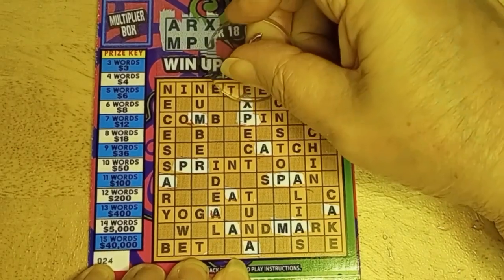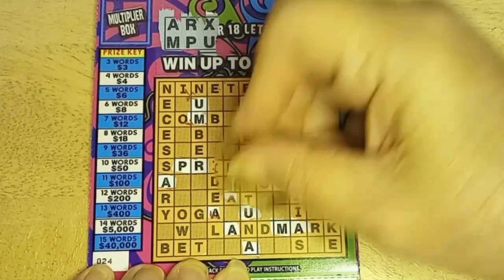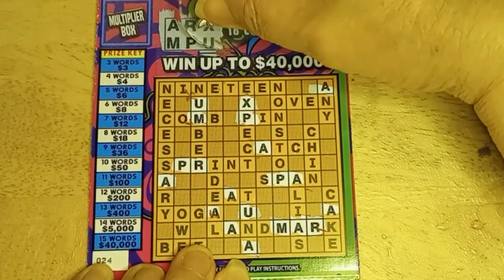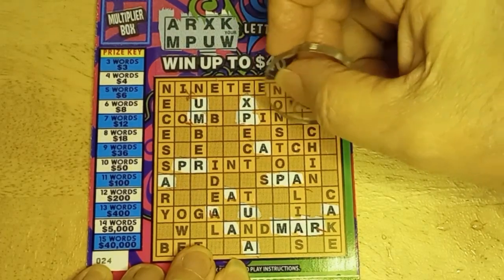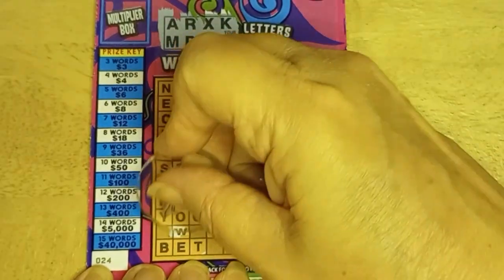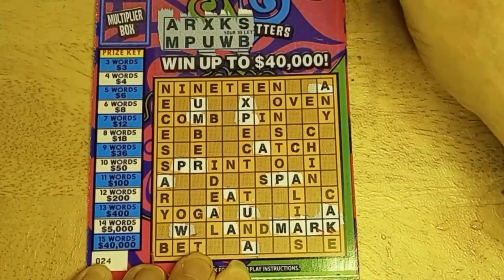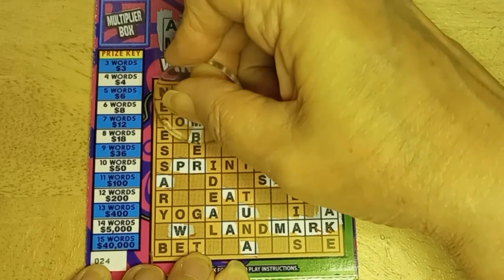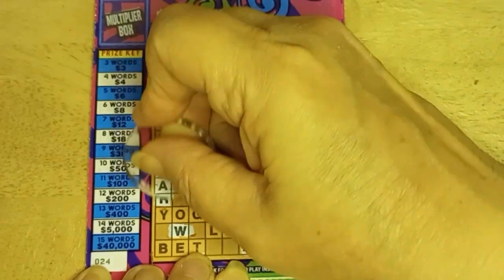X and U. There's an X, there's a U. And I'm rushing. I really shouldn't do that because I do things like that. I missed an R. X and U. K and W. Landmark has the K and O has the W. S and B. S is always a good one. S. B and comb. S. Missed another R.